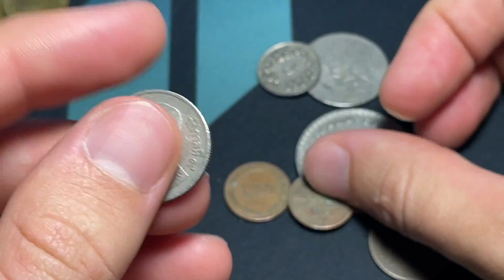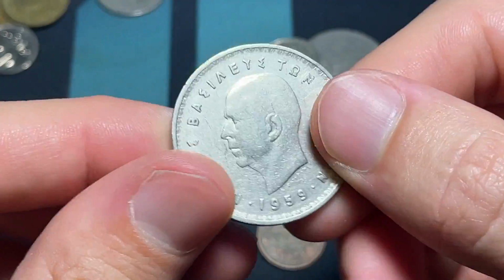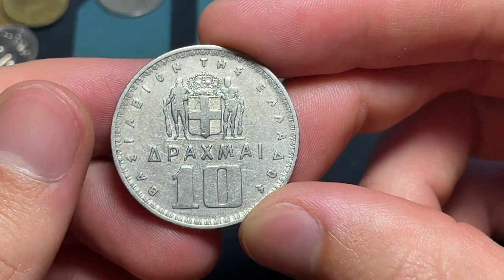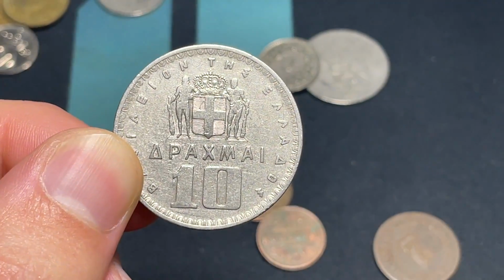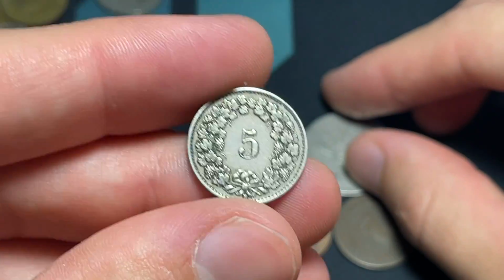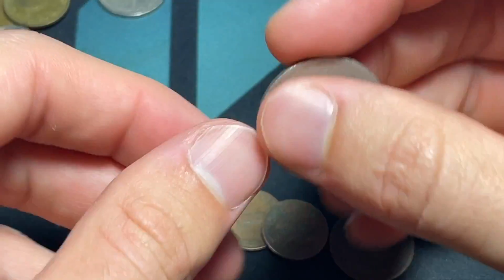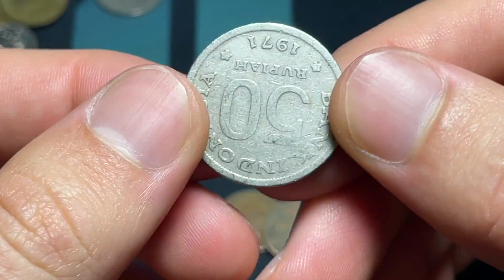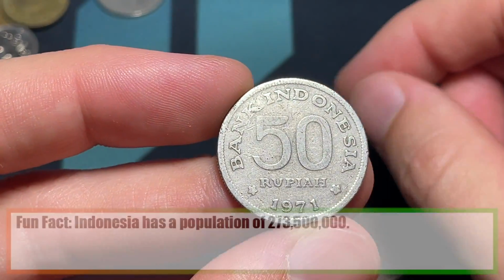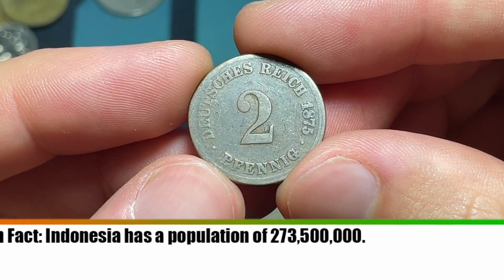And then we've got a Thai 1 baht here. So not as standout, nor is this 10 drachma with, I think, Paul I, 1959. And a 10 drachma, they phased that out, and also had a lot of problems with inflationary forces with the different drachma. 5 Rappen here from Switzerland, 1926, going to be a slightly older coin. And then we're also going to be able to get into a 50 rupiah coin from Indonesia, 1971. Very large population of Indonesia. I'm not exactly sure how many, but I'll update you with the current figure.